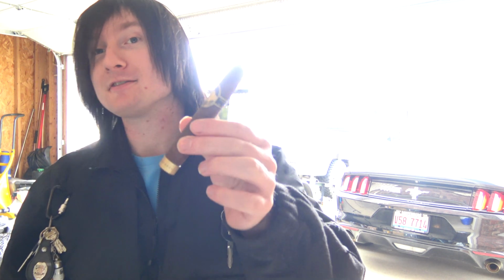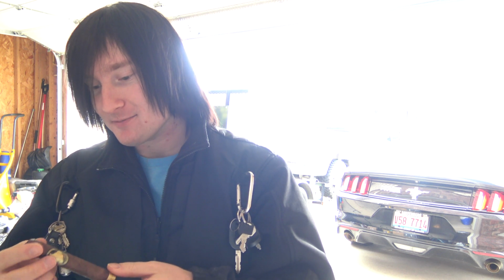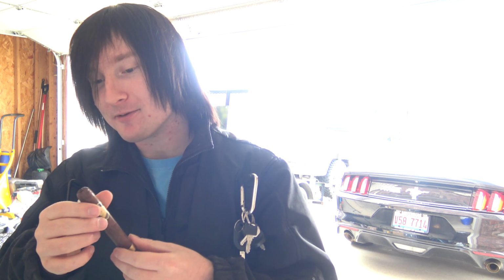Today we are taking a look at the Caldwell Midnight Express, graciously sent in by cigarclub.com. We're going to be taking a look at this one today. I like the band designs. The band designs are nice looking.